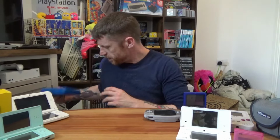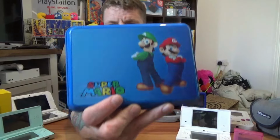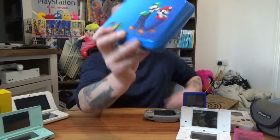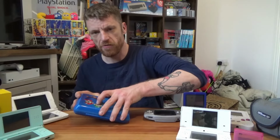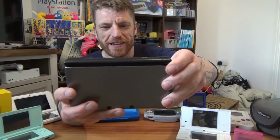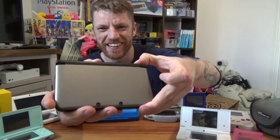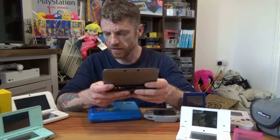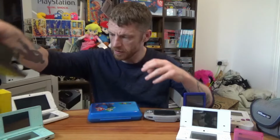And then, look at this awesome case that she's got. Wow. Shall we see what's in it? What do you reckon's in there? Oh! A Nintendo 3DS XL! Wow. I like this one. The design, that's really good. Like the colouring. Yeah, that's cool. I'd probably have this over the Pikachu one.